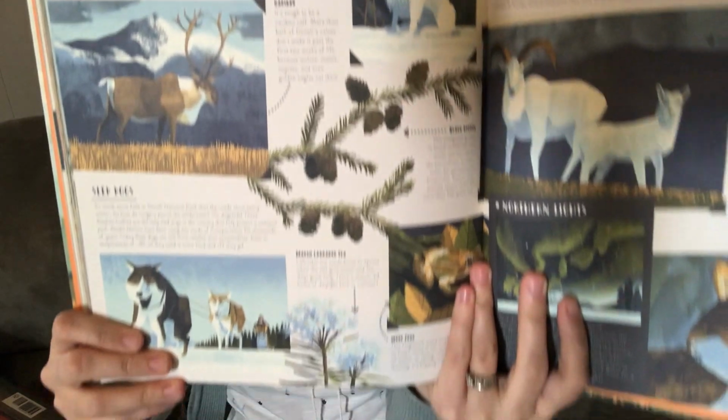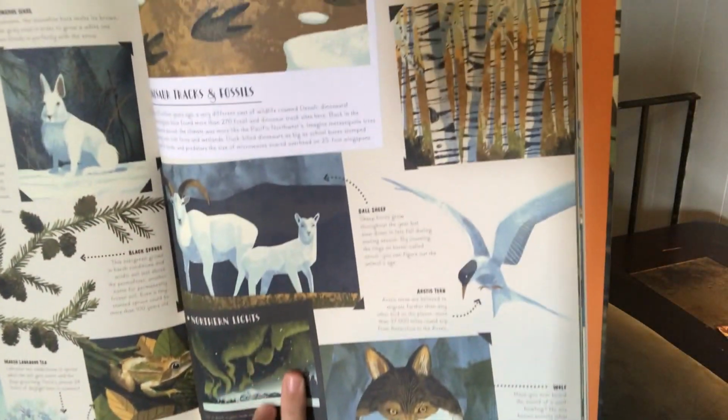I think it's a great reference tool, especially since next year we will be doing U.S. history as our history focus. So there's just a few pages there as an example. So those are our reads for this month.